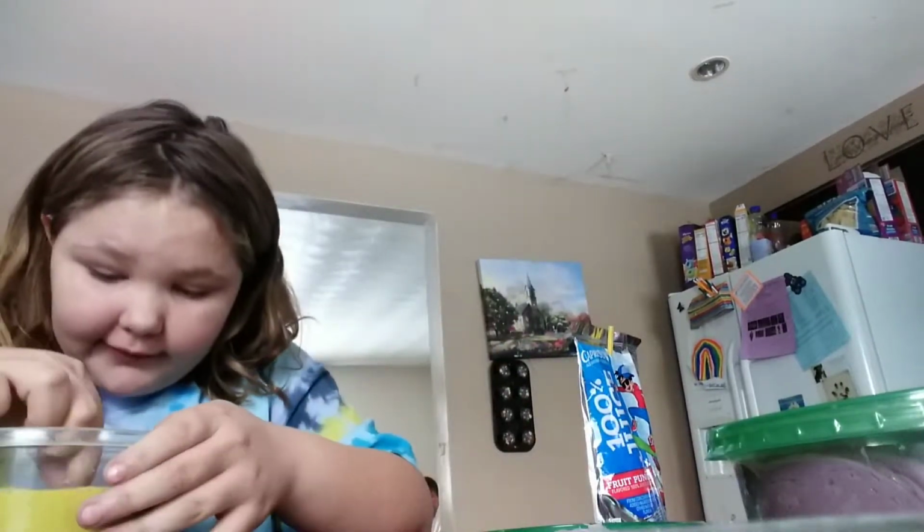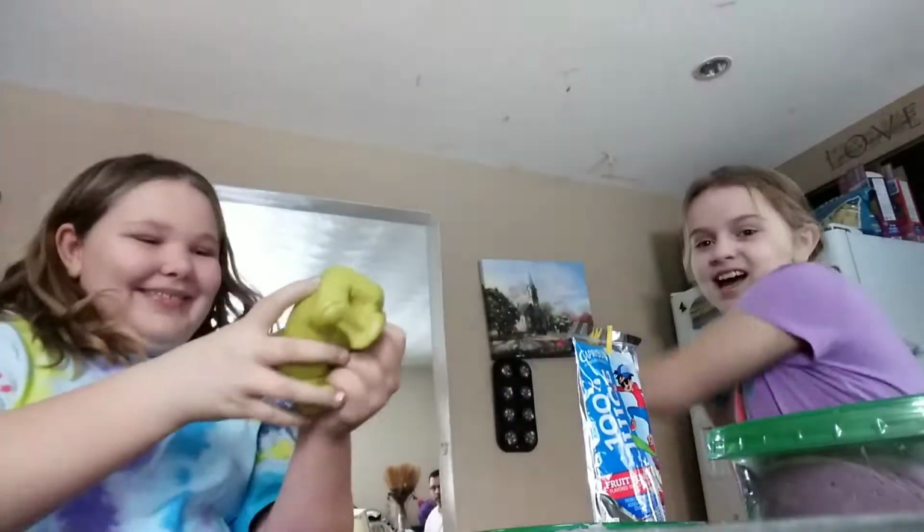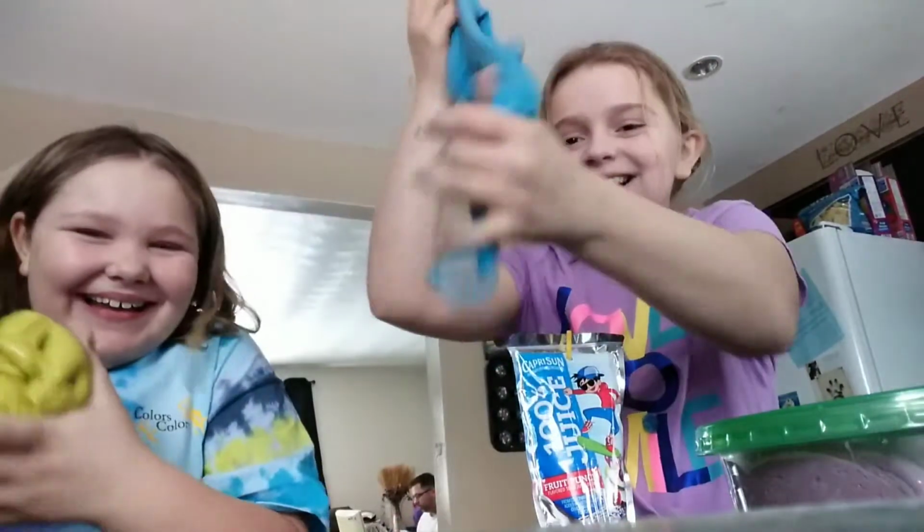Put his hair in there. No, from Gibby. From Gibby, she puts her little paws in it. Hi, paw girl. Paw girl. Ew, remember when we played with it? We were playing with that slime. It was so good.